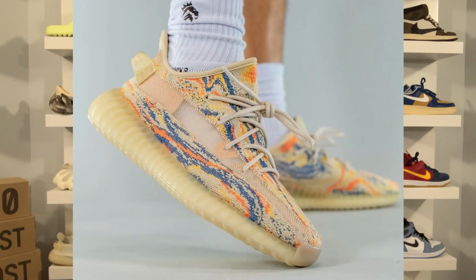Now, I have been hearing the stock is going to be relatively limited on this 350 V2. We obviously haven't seen too many early pairs, which does tell me stock is going to most likely be pretty low. Your best chance, like I said earlier on, is going to be on the Adidas Confirmed app. Now, looking at some of the on-feet pics that we have, I think they look really, really good on feet. It might be too loud for some people, or maybe it's just not your colorway. I think the MX Rock is going to be really cool as well. And hopefully they don't end it off with the MX Ice. I hope we see some more.